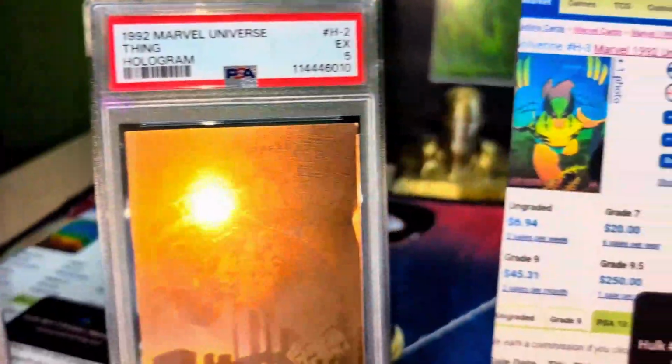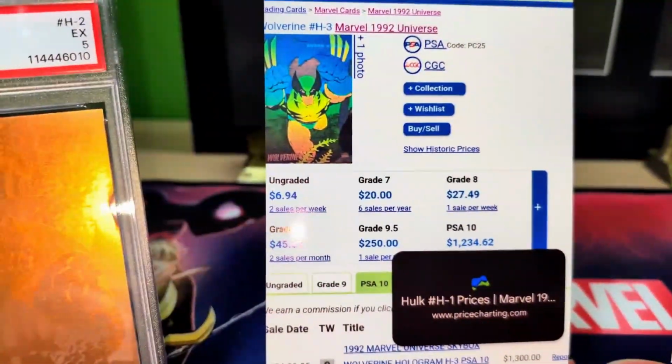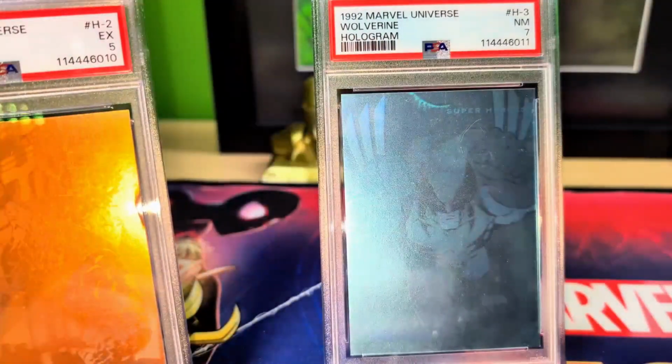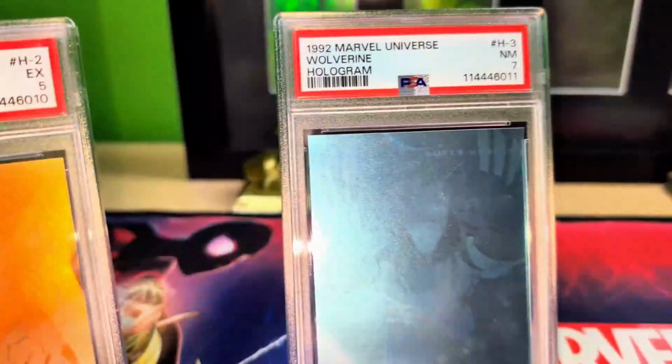So those ones would not sell very well, probably under 20 bucks, 15, 20 bucks. Wouldn't quite make your money back from the grading. But it does protect the cards for me since I have the full set there of holograms. Here we go, the Wolverine Near Mint 7.